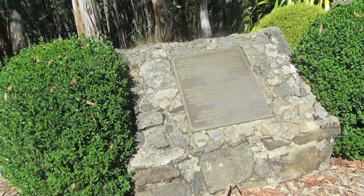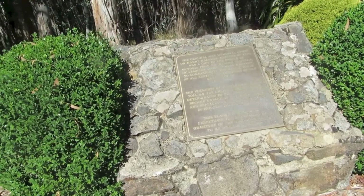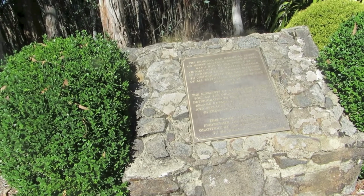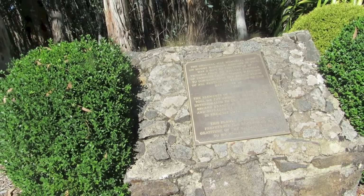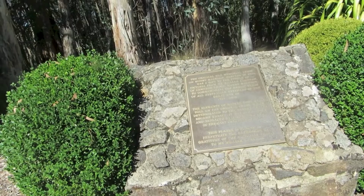The elements of nature took their toll on the original cross, which deteriorated to the extent that it became unsafe. It was demolished and replaced by a matching cross in precast concrete in 1995. This plaque is placed to perpetuate the expression of gratitude of the Victorian people to Mr. William Cameron.